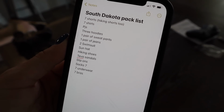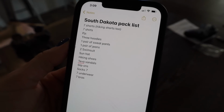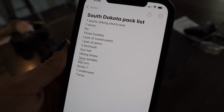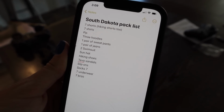Then they're responsible for choosing out the things, making sure they have everything. Things have been forgotten before, but it's all a part of learning to do things on their own. So that is the way that I make packing lists, and it just makes it really easy for everyone to make sure that they have everything that they need for our trip.